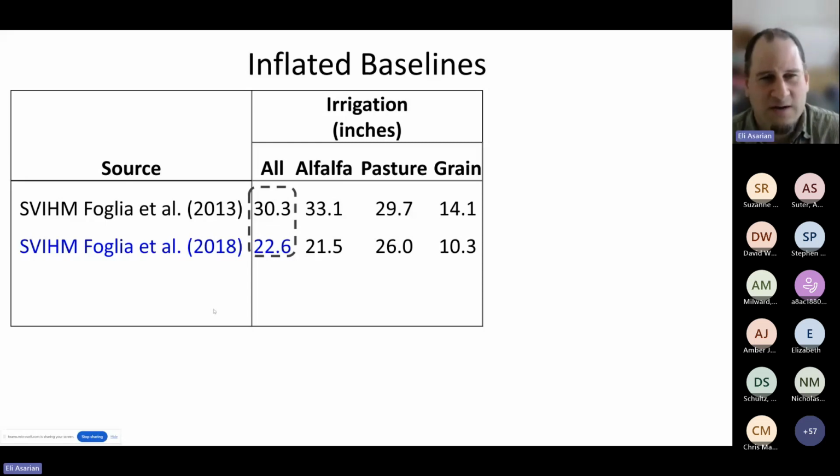So here's estimates of the amount of water that is applied in the Scott Valley integrated hydrologic model that was developed by UC Davis and is used for water management purposes in the Scott. The initial version of the model estimated that there was about 30 inches of application, and then the alfalfa farmers in the valley said, there's just no way we're using that much water. We're not applying that much water. They did some studies of several ranches in the valley and measured things really carefully, and they came up with a much lower value of irrigation. And so then the model was reconfigured to use that lower amount of irrigation.